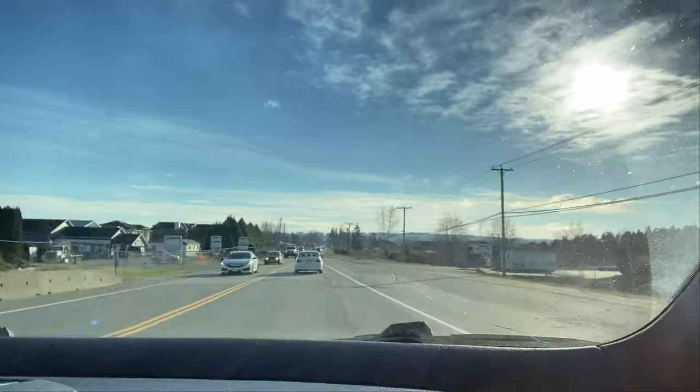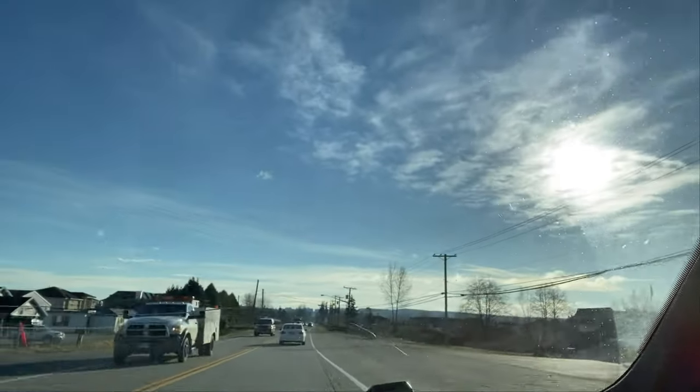Alright, this is how beautiful this road is. I don't know if you can see it. It's gorgeous. I think you can see it. I'll fix the exposure. The walk is going to be very nice.